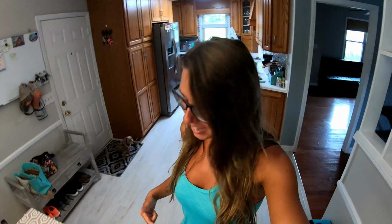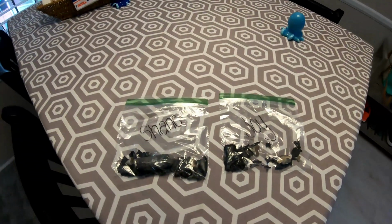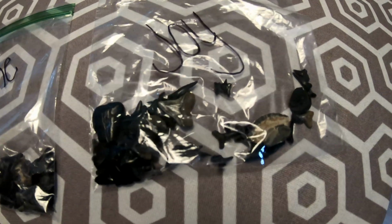We're home from our trip. We had a blast. We made the most out of the weather, even though it wasn't great the whole time we were there. We were still able to find some shark's teeth, so me and Shane are about to count our teeth and see who won. It's pretty obvious. Shane's bag looks a lot better than my bag this trip. But we'll count them and see how many teeth we actually found.